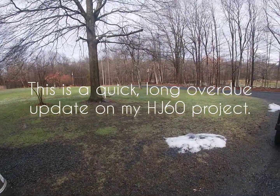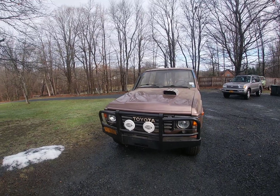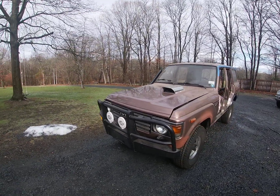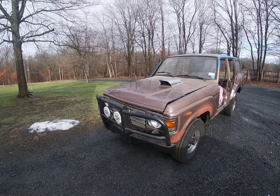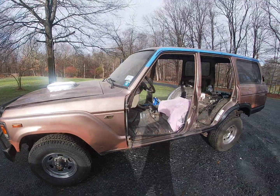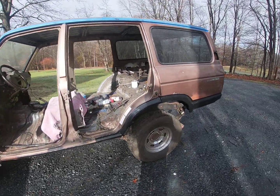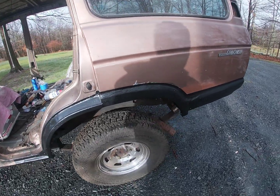Alright everyone, today's an interesting day. It's the day I pulled my truck out of the garage after 8 months, so I could back it in instead of pulling in forward, so I can go ahead and finish all the rust repair that I've been trying to tackle.